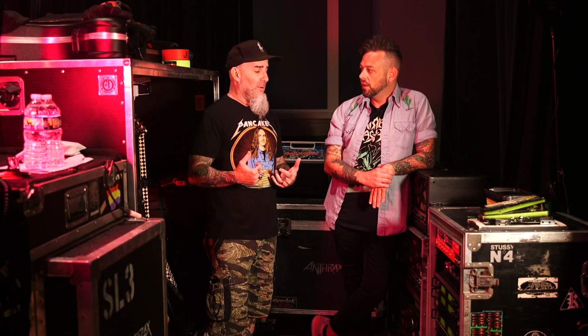Although I am working on another signature pickup with Duncan right now, and of course based off everything I love about the JB, but making it work even better in combination with the EVH amps. Interesting. Because I was like, hey, maybe with the pickup we could fix something that I'm not liking about the EQ in the EVH, and I think we figured that out. So was that just a series of them sending pickups back and forth and you trying it out? Actually, no.